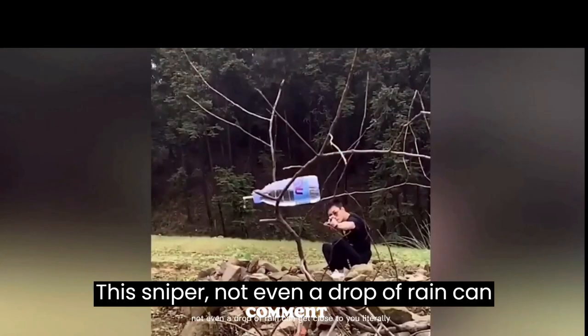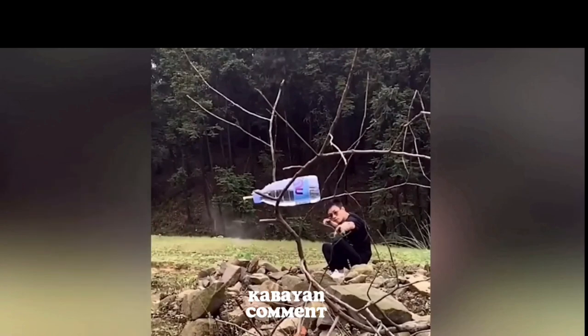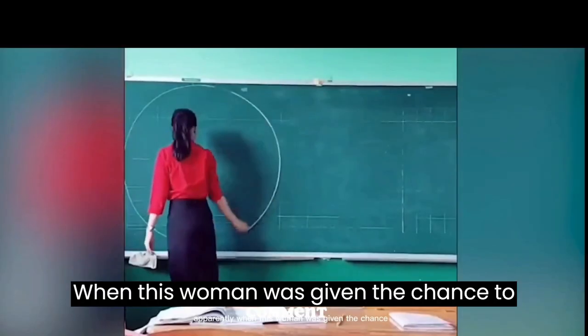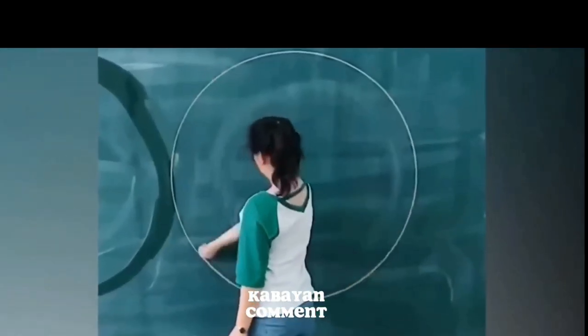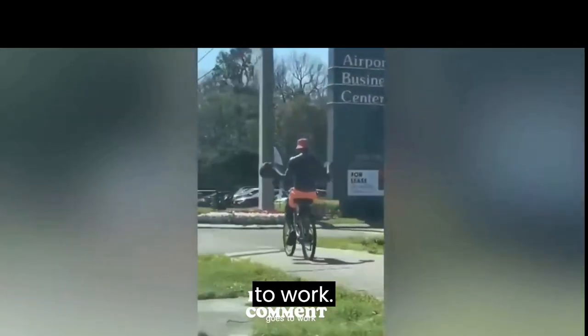This sniper, not even a drop of rain can get close to you, literally. When this woman was given the chance to choose any superpower, she chose the ability to draw perfect circles. The best physical education teacher goes to work.